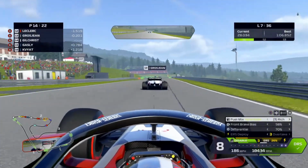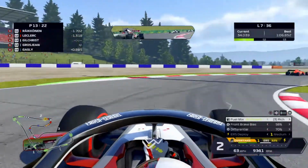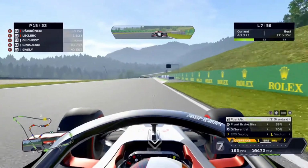But now here we are, we'll go to the left, we fake to the right, and we get the move done down the inside. We'll squeeze him to the outside. We do lock up a little bit, and he does try to have a bit of a fight back, but he doesn't have the move, and here we are now in P13 in this race.